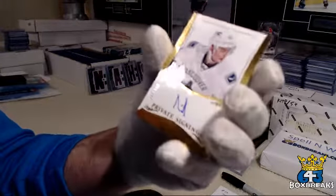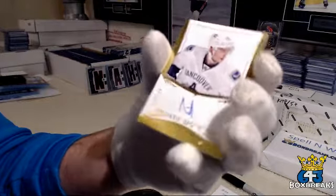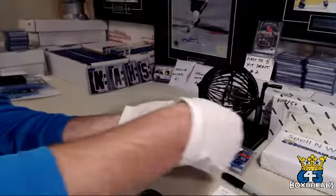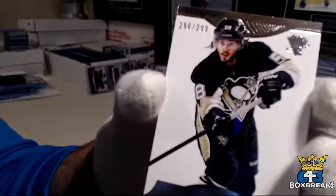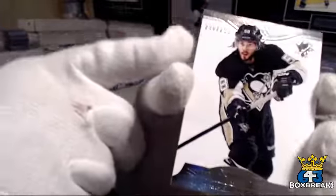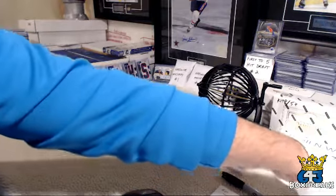Next card is for the Vancouver Canucks and Jack. It's a private signing of Nicklas Jensen. Little scribble of an autograph, 69 out of 199. And the last card is a base card for the Pittsburgh Penguins, and Jack, it's Kris Letang. That one's a little chipped up in the top corner, may not show up. 290 out of 299. And that is it for the box.